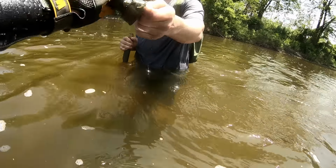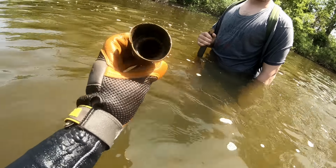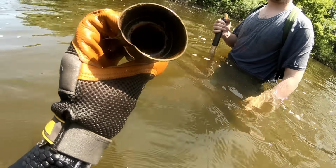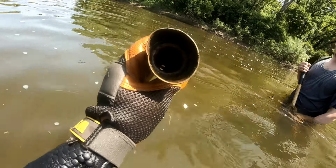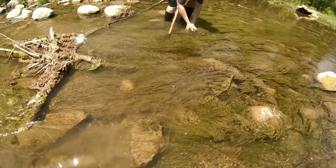Is this for like putting oil in your car back in the day? That kind of looks like that, if that's what it is. I don't know, I think they screw around. Yeah, it looks like you can just stick this in your thing and put some oil in your car. I don't know, man. Weird. If any of y'all know, let me know in the comments. That's a strange find.